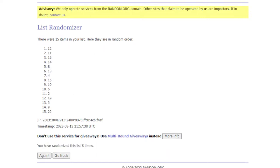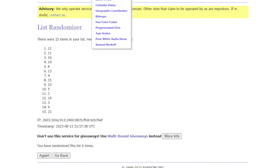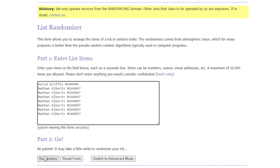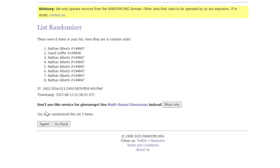Let's do 11 and 12 in the slabs. 11 and 12 going off. Then David and Nathan, same old showdown. 1 for David, 7 for Nathan. You said 11 and 12? 11 and 12. Relatively, all right, next to each other should be.